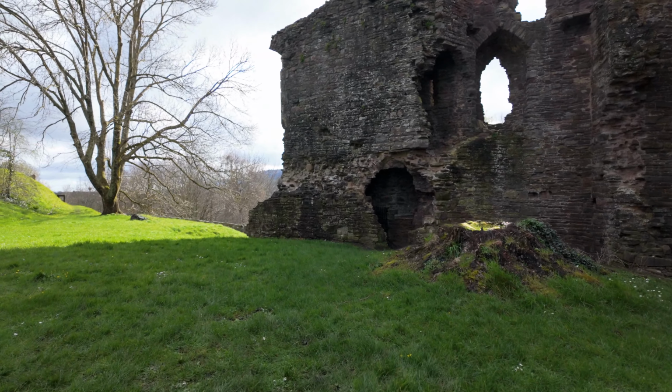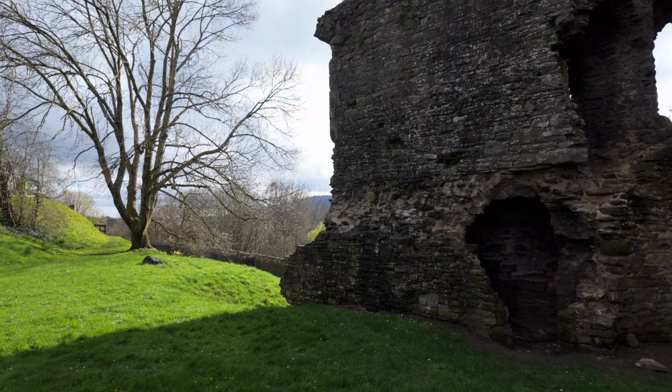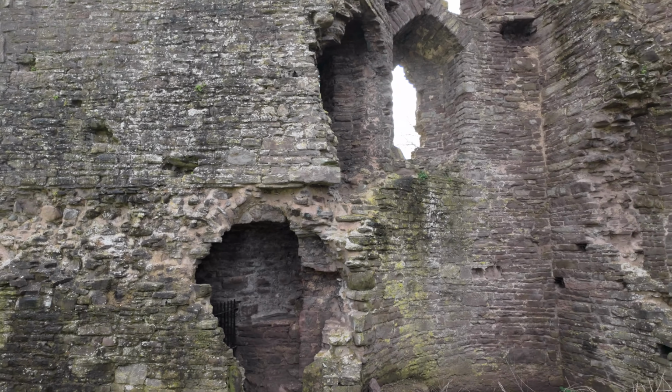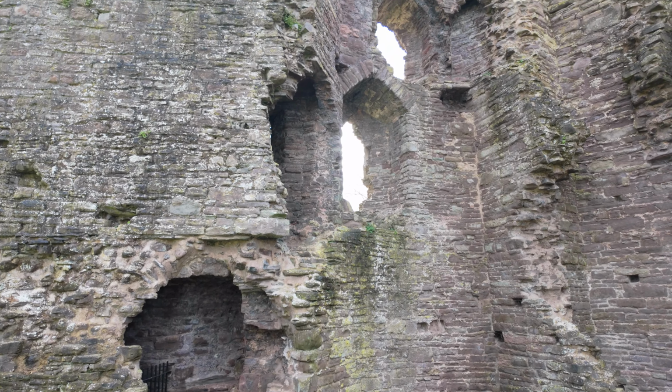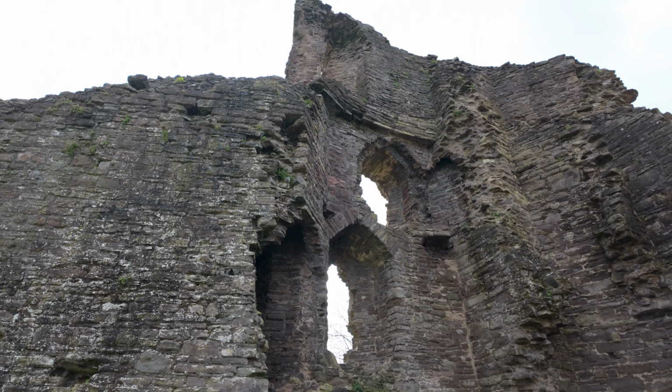The original castle was a typical Norman motte and bailey style castle with a surrounding ditch and wooden palisade walls. Soon after 1100, a stone keep was built to replace the wooden keep.